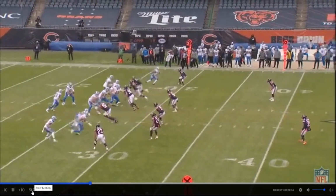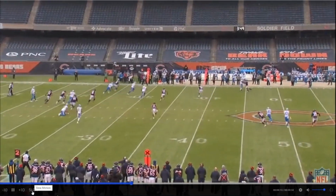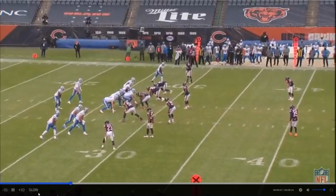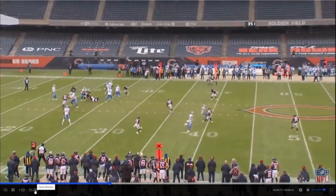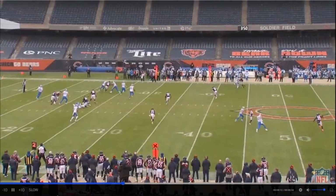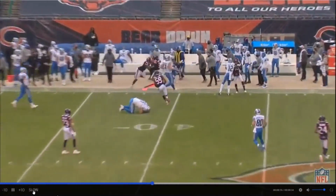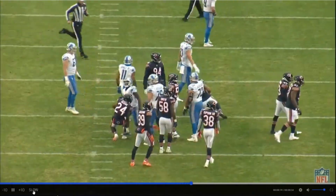Bunch trips to the right. They got a bubble and go. And then went backside. Let me see. That was by design. So they did bubble and go to the bunch side and then a screen to the backside. And Roquan does a good job, because if Roquan's not there, that would have been a lot more yards.